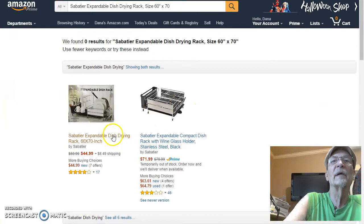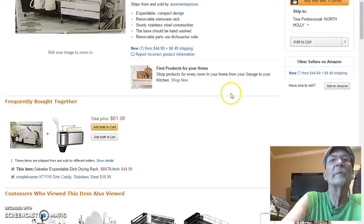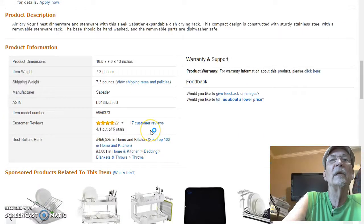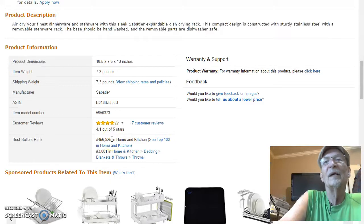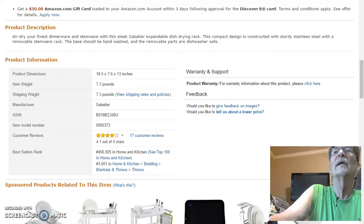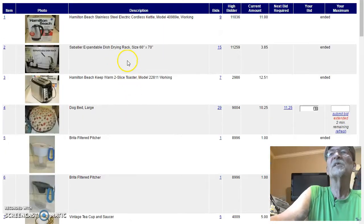Let's take a look at it here and see if we can get some rankings. Got 4 stars. Ranking 456,925 in Home and Kitchen, which is not in the top 10% or whatever. So I try to stay in those if I want them to flip. I'm not trying to buy long-term, long-tail stuff. But I'd still probably, at $3.85, have taken that one.